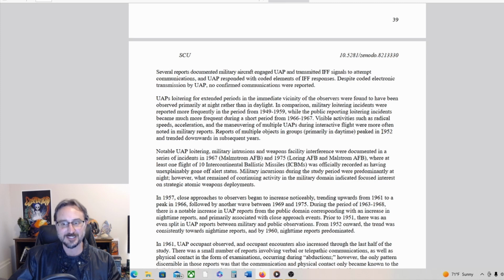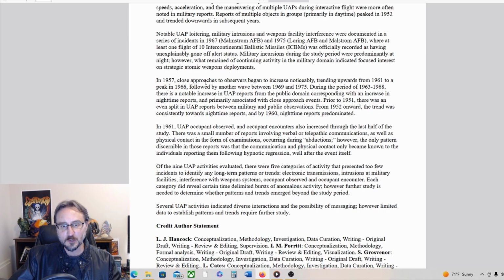Visible activities such as radical speeds, acceleration, and the maneuvering of multiple UAPs during interactive flight were more often noted in military reports. Reports of multiple objects in groups, primarily in daytime, peaked in 1952 and trended downwards in subsequent years. In 1957, close approaches to observers began to increase noticeably, trending upwards from 1961 to a peak in '66, followed by another wave between '69 and '75.